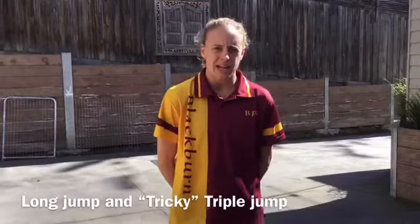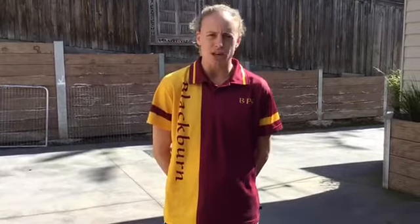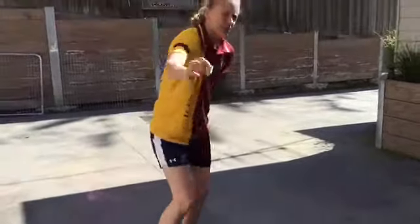We're doing standing long jump and standing triple jump, and you get to choose at least one of these to do. So what you need for this is a strong explosive body and arms, and you need a piece of chalk. So I'm going to start with the long jump.